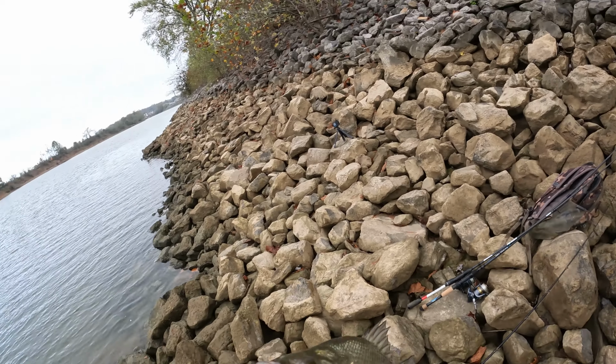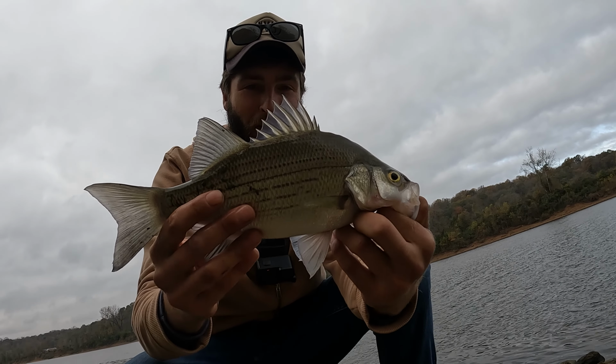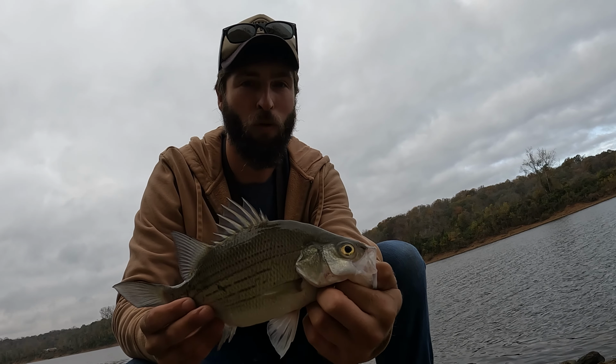All right, that is our second species of the day on the second bait we've tried, the old Minuteman, that 3.5-inch paddle tail. This is pretty neat. That's a nice little chunky white bass right there. Totally caught me off guard.